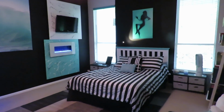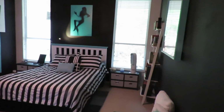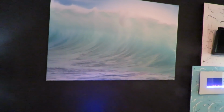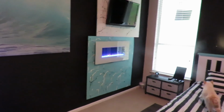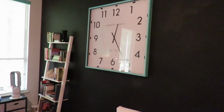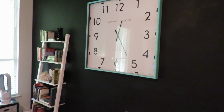This is the master bedroom. And as you can see, the master bedroom is done in black and white, which are the colors that I love, but then I threw a little Tiffany color that I took kind of out of this ocean wave right here. And the Tiffany gives it a little different look. But I like the black and white, especially the flat black. You can see that clock, which is absolutely giant. Again, on camera it probably doesn't look that big, but it's about 5 feet from corner to corner.